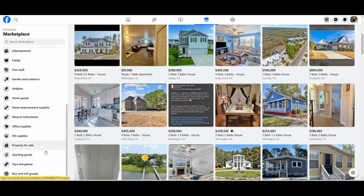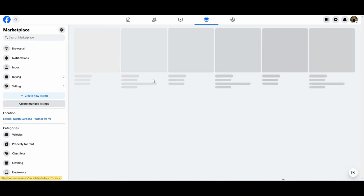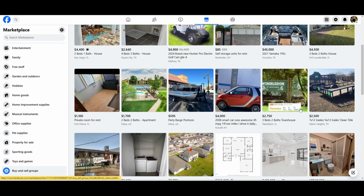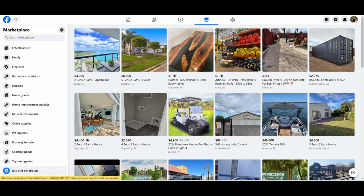But yeah, so, okay. Buy and sell groups. This is something strange here. So these aren't very good because they're from across the whole country. I think if you have all of your buy and sell groups in your own city, you're fine. But for marketing purposes, I've got software that joined me in like 1,000 buy and sell groups. So it's just showing all these different cities, obviously.